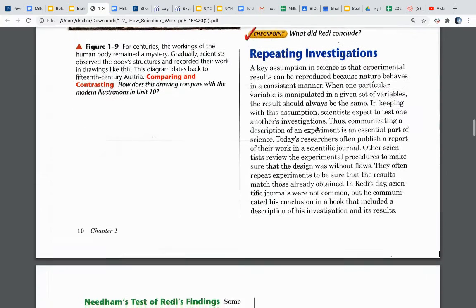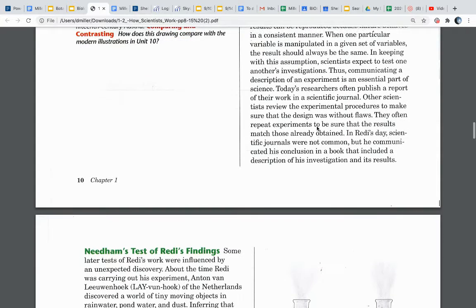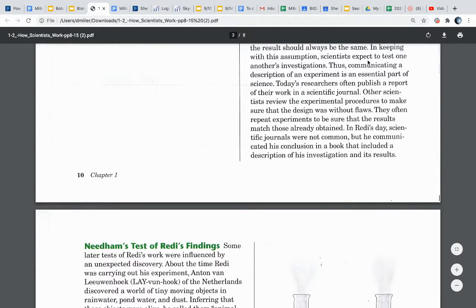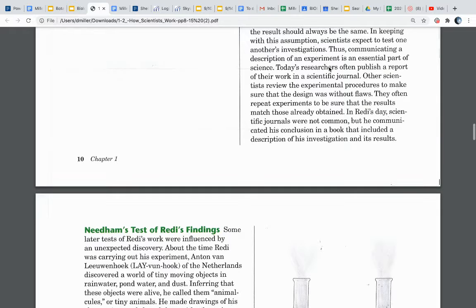Repeating investigations. A key assumption in science is that experimental results can be reproduced because nature behaves in a consistent manner. When one particular variable is manipulated in a given set of variables, the result should always be the same. In keeping with this assumption, scientists expect to test one another's investigations, thus communicating a description of an experiment is an essential part of science.